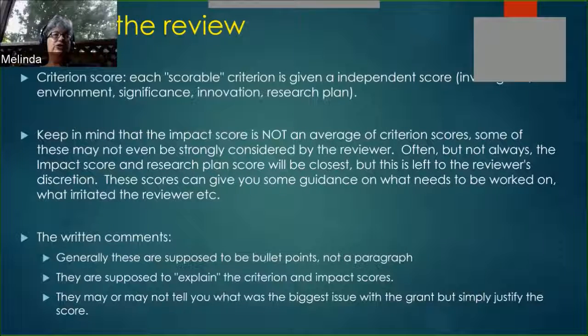Environment, that is your research environment. At one of the earlier lectures, I talked about how the environment description is really, really important. That is driving that criterion score. And your job is to convince the reviewer that your research environment is sufficient to be able to get the work done. Because it doesn't matter if it's a great research plan. If the environment doesn't let you get it done, it's not going to get a good score.